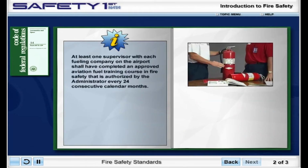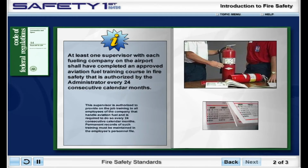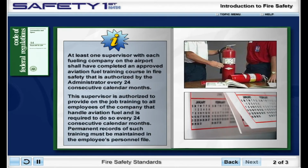Each fueling company on the airport must have at least one supervisor trained through an approved aviation fuel training course in fire safety like this one that is authorized by the administrator every 24 consecutive calendar months. That supervisor is authorized to provide on-the-job training to all employees of the company that handle aviation fuel. This training is required to be conducted every 24 consecutive calendar months. Permanent records of such training must be maintained in the employee's personnel file.